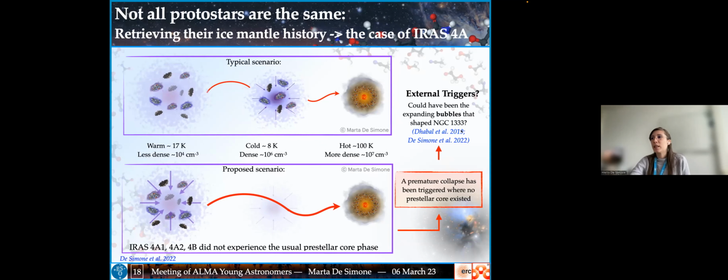And one thing that rings a bell is that there would have been other evidence in this region, that it could have been bubbles, expanding bubbles that clashed against this region and shaped the region. So that also could mean that it triggered the formation of these protostars. And this is also a work in progress on the other side, to try to investigate more if this scenario is still plausible or not.